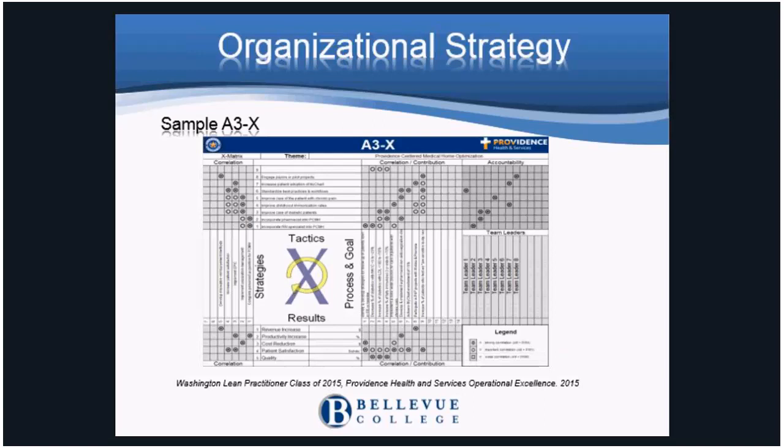For the tactics and processes, there needs to be enough to meet all the results in the strategies. But too many tactics and processes are resource intensive and can be a drain on finance and staffing. We see that the first 2 processes support the first tactic.